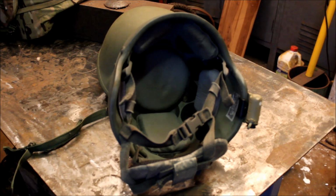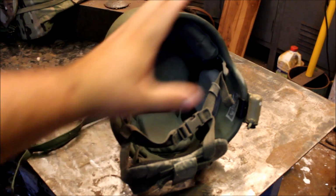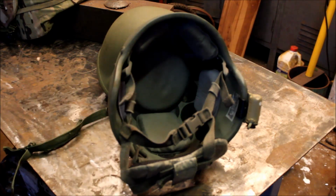There were some issues with the old PASGAT where they would be hit with some sort of impact, and the suspension would stop the projectile, it would stop the bullet, or it would stop the shell splinter, but it would tear the suspension loose and it would turn the helmet itself into the projectile that struck the head. This cushioning provides better ballistic protection.